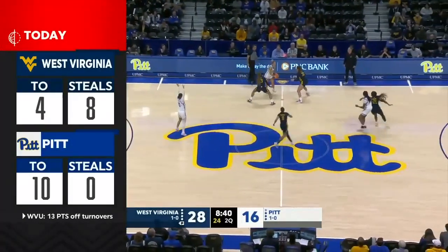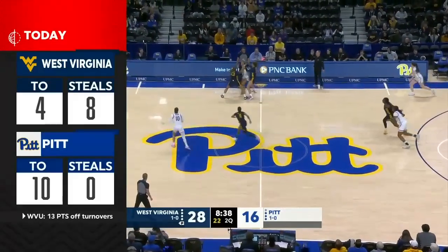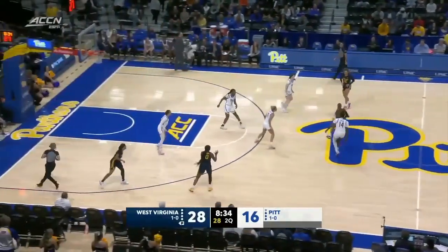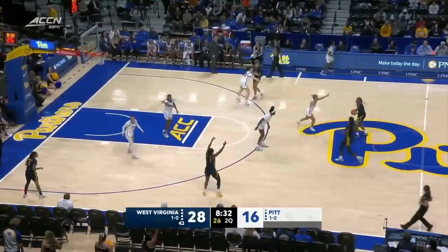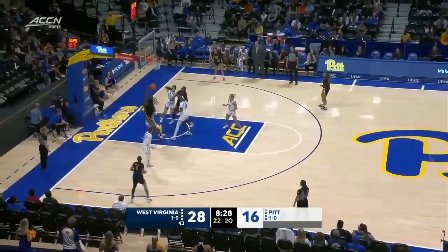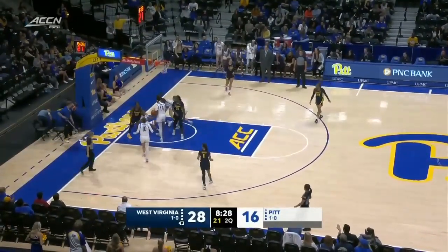10 turnovers already by the Panthers. I'll tell you, that's not part of the keys to success, if you will, Brianne, as another turnover comes up here. Fields with the ball. And the Panthers offense hasn't really been able to be showcased in the second quarter here.